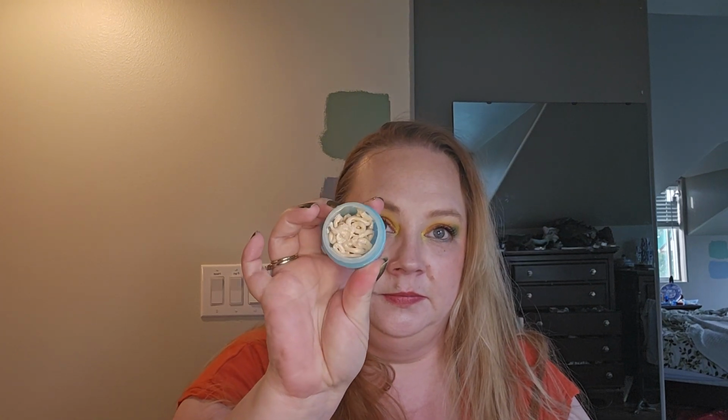So I have the Urban Decay Potion Primer, which I've only used one time this year. My NYX Glitter Glue, which I have two. The one broke, so it's been decanted. And the decanted one has been used 26 times so far this year.